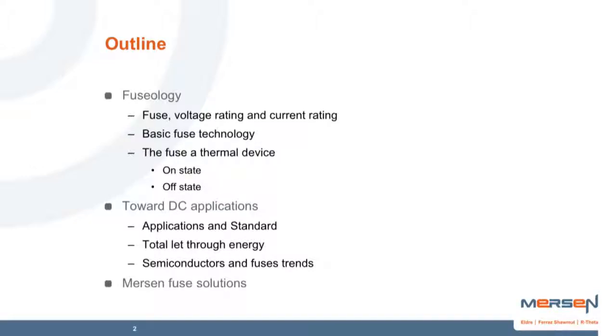So, the outline of this presentation is, I just want to remind everybody what we call fuse voltage rating and current rating. I have strange questions from customers sometimes. Why do you put a voltage rating on the fuse? And I will explain why. Basic fuse technology, again, without going into too much detail. The trade-off that fuse engineers and applications have to face every day, the on state and the off state. And then the trend that we see from our customers and also from renewable energy, PV, storage energy, high voltage drive, everything is going DC. There's a trend in DC application, and I will explain it to you, and I also will share with you the solution that we can bring to our customers.